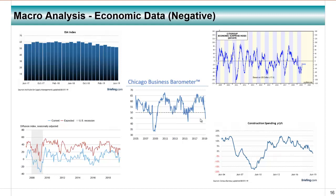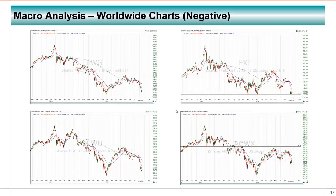So that's negative. This is the Citigroup Economic Surprise Index, and it's been rolling over and going down for the last year. Looks like it's popping up a little bit, but in general, it's just telling us that all the economic data that's been coming in over the last year and a half has been missing expectations. And construction spending, this represents about 5% of GDP, and it's been rolling over for the last year and a half. Worldwide charts, more on the negative. So here's Germany, looks bad. Here's China, looks bad. Here's United Kingdom, looks bad.